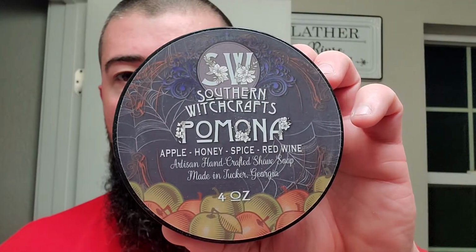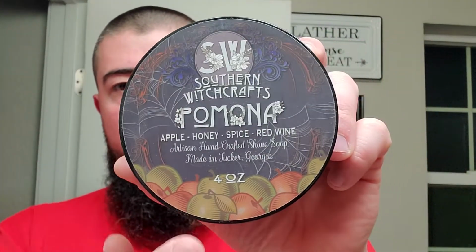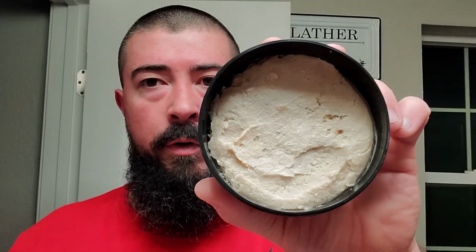Alright, and then last but not least, we got Pomona. And so Pomona, looks like we got notes of apple, honey, spice, and red wine. So there's that red wine note again, and you can see all the apples on the bottom there. This might have been another fall seasonal. Oh, I'll give you a look at the pour. And I can immediately smell it. Even with it turned back to me like that, I can immediately smell it.